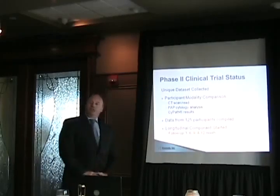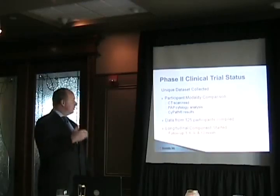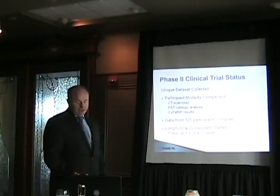We're putting a longitudinal component in our study. The ones that we've identified that look like they have early-stage lung cancer, we're now doing follow-ups on them every 3 and 6 months to see how that cancer develops.